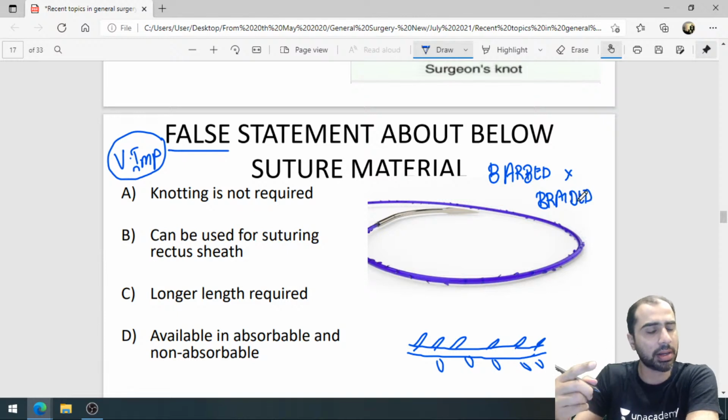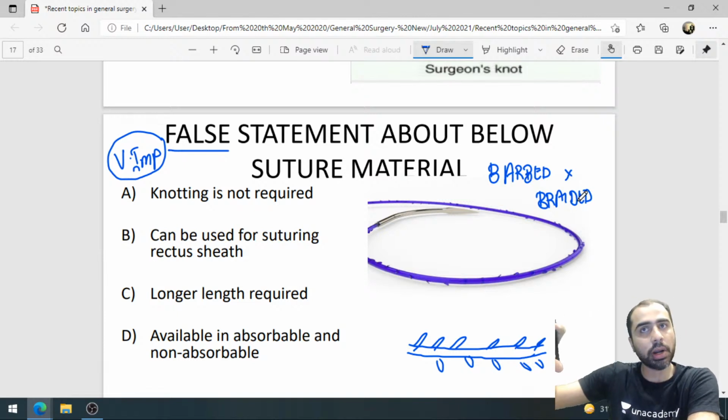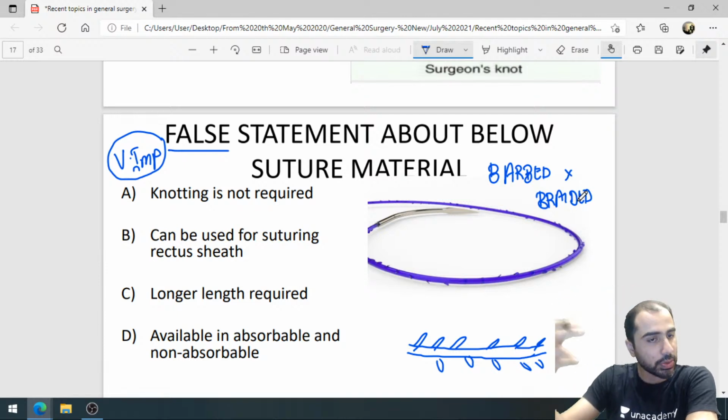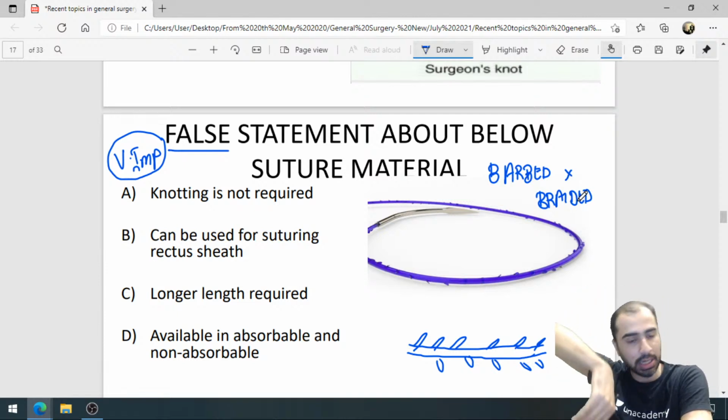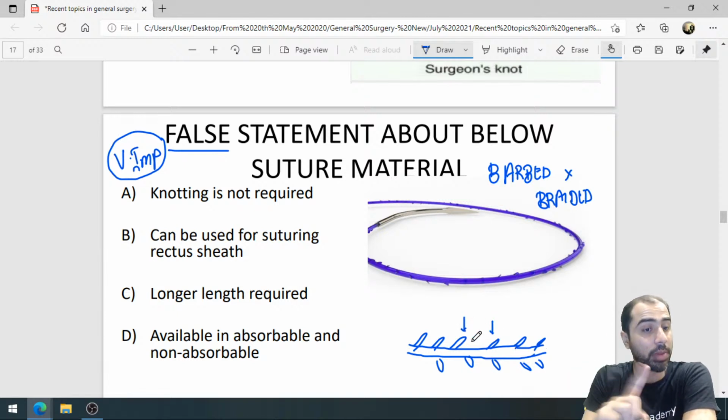You know what a barbed wire is? Like if you're going to a gated community, or if you're at the border, then they put those barbed wires so that no one climbs over. So these things mimic those barbed wires. That's why it's called a barbed suture, not braided. Braided is polyfilament. This is barbed. What is the advantage of this?